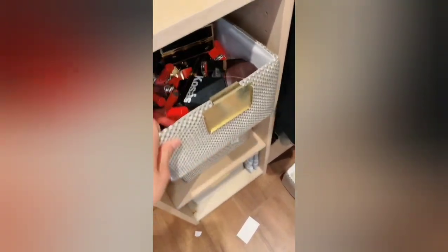With my job, I get a lot of products to try out. So they first end up here, but then once they pass the test, they end up in here. This is my approved makeup beauty products.